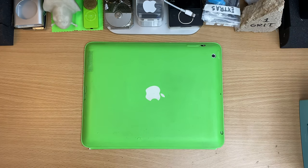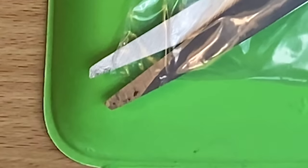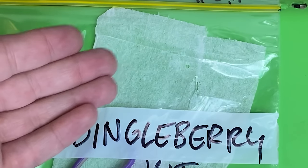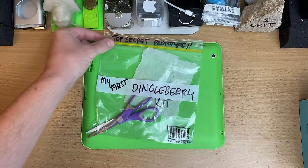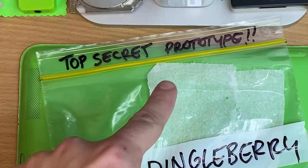I'm trying to release a product. No one's taken offers on my first Dingleberry kit. That's safe for retail. It tells you exactly what it is: pair of poo-poo shears, an economy spec bum wipe. That's the most expensive part of the kit, honest. I had to do black market deals to find that sheet. $50 I paid for that. I think that's half a ply, yes. It's a prototype, no one steal this idea.